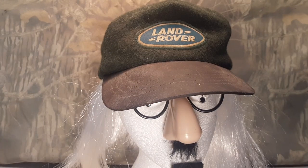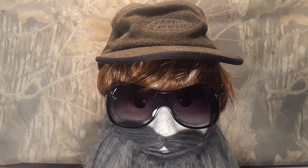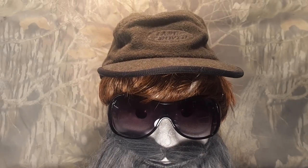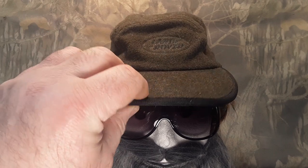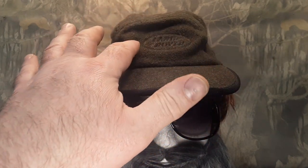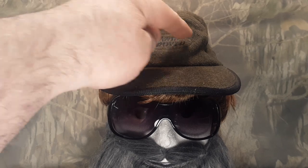It's cool. All right, yes, it's winter outside, so we're gonna have ourselves a full-grown beard, and we're gonna have ourselves another wool-style hat. Now, this one's kind of hard to see, but this is a cool hat. It's all wool. It's green. It has Land Rover and the emblem, the badge, woven right in. That's not a patch.